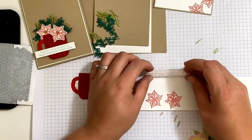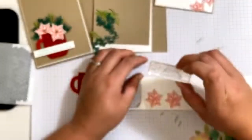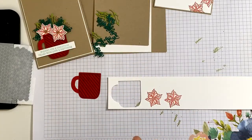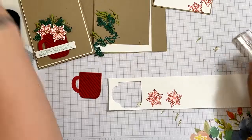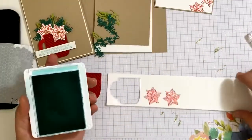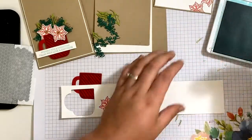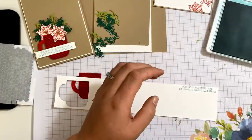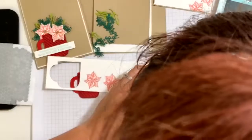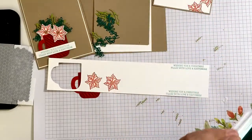Right, so now I'm going to use this Wishing You a Christmas Filled with Love and Happiness. Now I might just adhere this on the back of this block, if it'll fit. I'm not sure if it will actually. Might just be a little bit too long. We'll give it a go. And we're just going to stamp this in Coastal Cabana, and we want to stamp it, so we're going to have to cut a strip out. So you want to stamp it pretty straight. So let's see how straight Kayla can get this. Oh, it's straight, but it's not. It's off center. It's smudged a bit. There we go. Okie dokie.